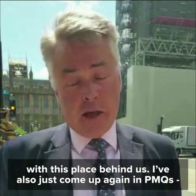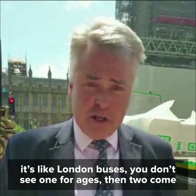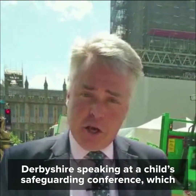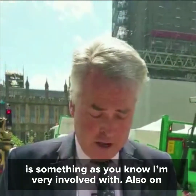On Wednesday we've got the Parliamentary Restoration and Renewal Bill about what we do with this place behind us. I've also come up again in Prime Minister's Questions, like London buses. You don't see one for ages and then two come along together. And then on Thursday I'm going to be up in Derbyshire speaking at a child safeguarding conference, which is something as you know, I'm very involved with.